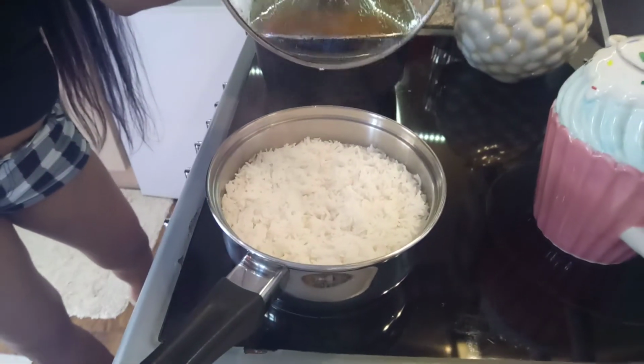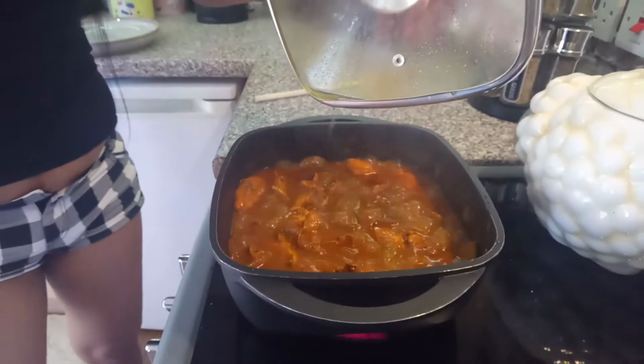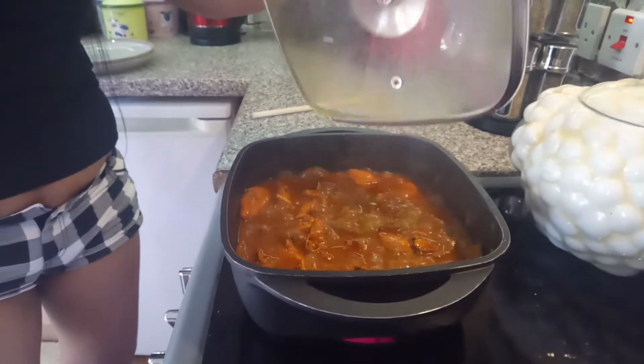So here's the rice. The rice is ready. And the chicken tikka is not yet ready, but almost, maybe 5 minutes. So guys, wait for 5 minutes for my chicken tikka and then we eat. But before that, I will show you guys our bell pepper.